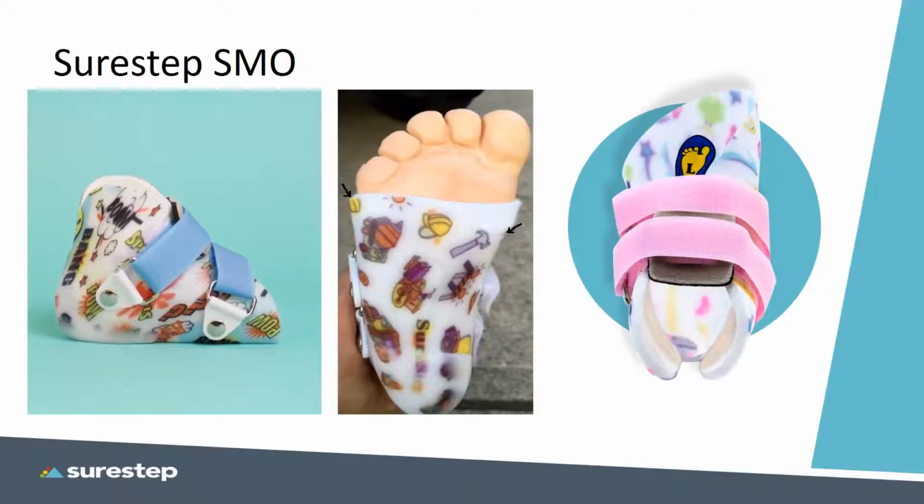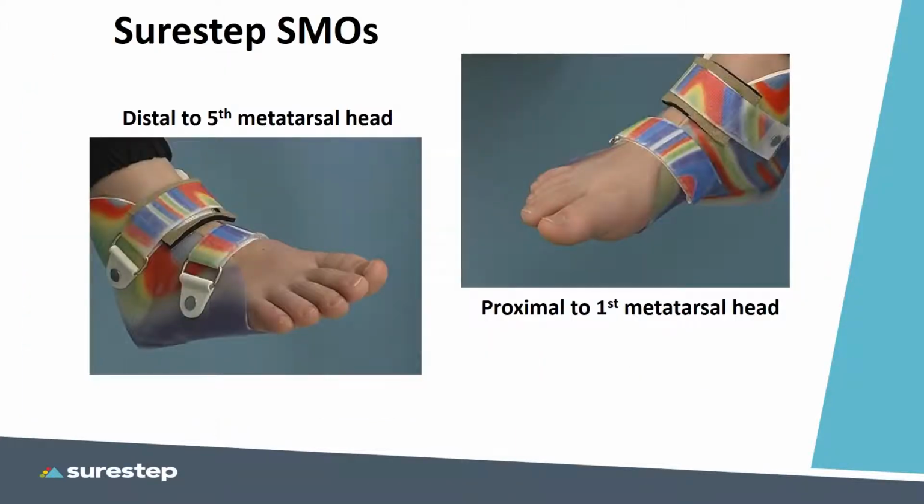First and foremost, we do utilize an SMO designed brace. But this is not in any way a traditional SMO. This is a unique device that has been designed using a very different approach. It is different in appearance, it's different in function, and it is different in concept. The first thing you'll notice is the braces look like they were made for the wrong foot.